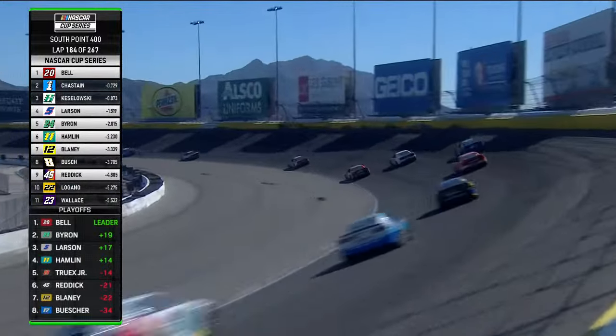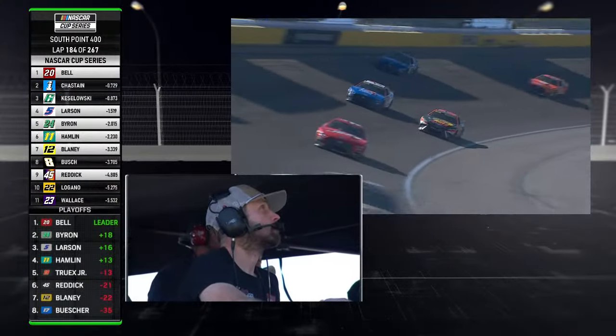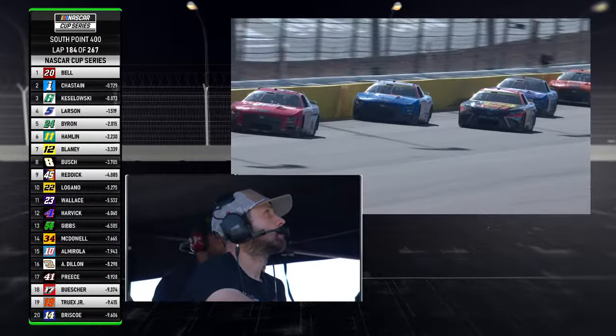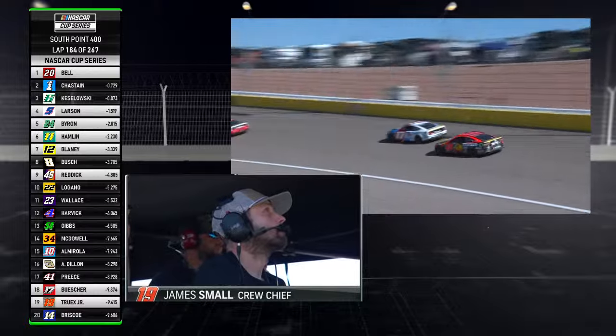Let's listen to the radio and their frustration. Copy. So the general trend all day is just too tight to fire on restart. Yeah, no, that's what I said, but this last one, I was out of control and tight. Yeah, I copy that. The baller track position yourself. What happened?